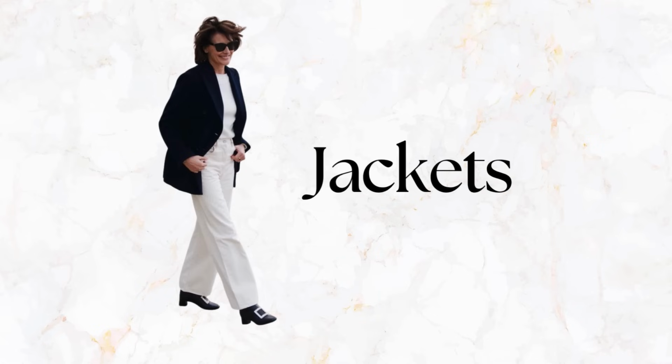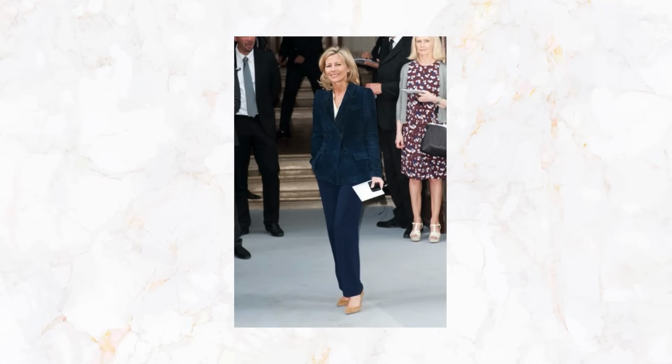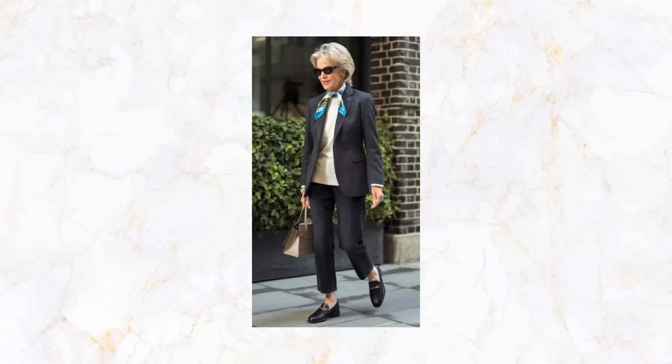Now that we've talked about simplifying your color palette, let's move into the next cornerstone of French style after 50: jackets. Not just any jacket, though. I'm talking about those perfectly tailored, structured pieces that make even the most basic outfit look chic. French women don't collect jackets by the dozen. They choose a few that are beautiful, functional, and timeless, and then wear them to death. And that's something I started doing too, and it's made a massive difference.